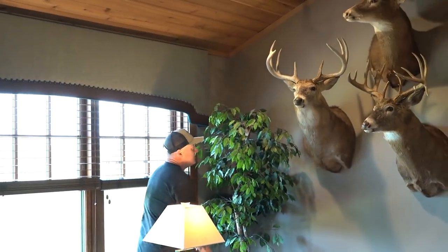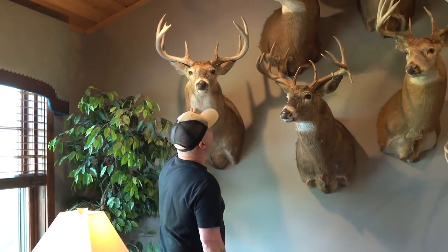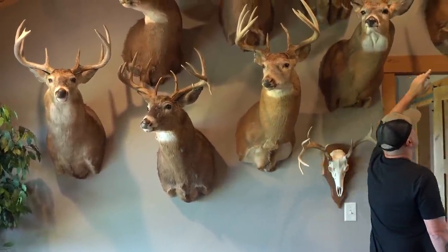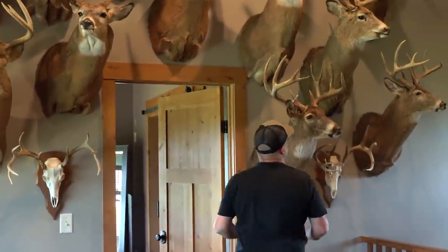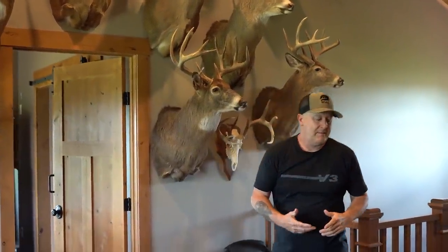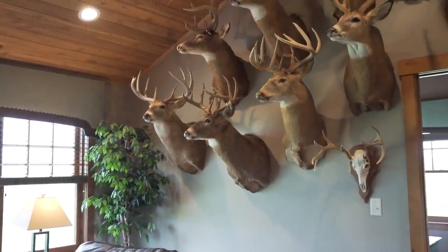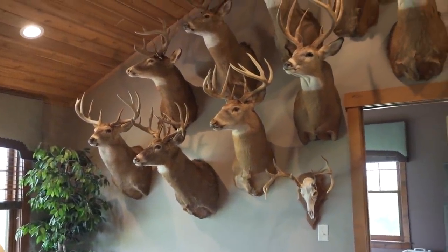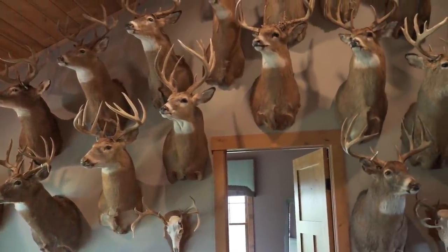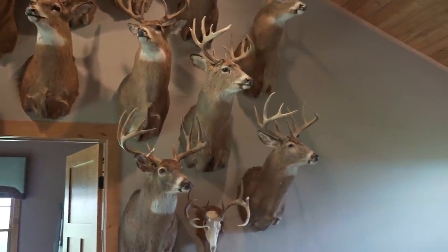These right here just ended up this way, the way you put them on the wall. But this one, right along this row, some of the bigger ones, and this one up here, those are all bow bucks. And I don't mind shooting them with any weapon: rifle, shotgun, muzzleloader. I shot two last year with a muzzleloader, and then two with a bow. The bow bucks are all special to me, something I really put to heart.